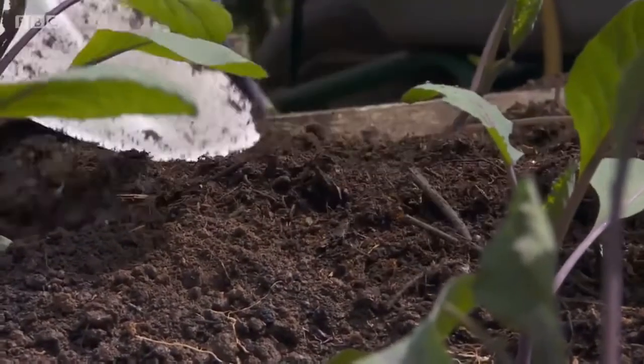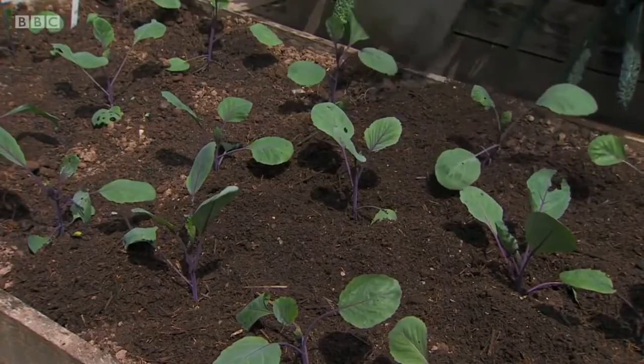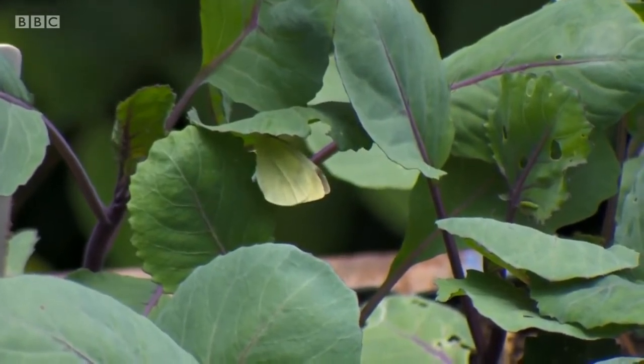Now, these are planted and they will be fine up to a point. But as soon as I leave here, they will be attacked. Pigeons have become a big problem at Longmeadow, and I need to protect them from those. And at this time of year, cabbage white butterflies are the enemy of all brassica growers. So what we're trying to do is stop the butterfly laying its eggs. And the best way to do that is to put up a barrier.